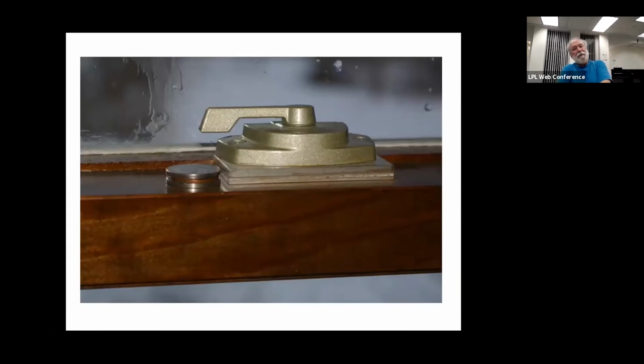This is our introduction to storm windows and vapor profile, because this window is one with the storm window on the outside, and what we have here is ice. It's fine that it's that cold, but the rub is that the storm window is sealed more tightly than the window to the house.